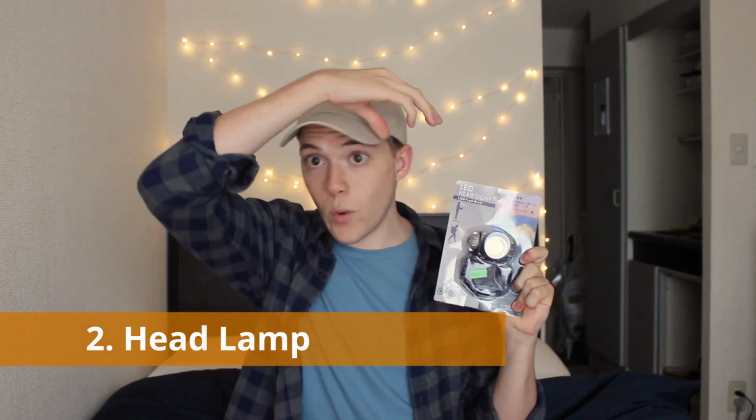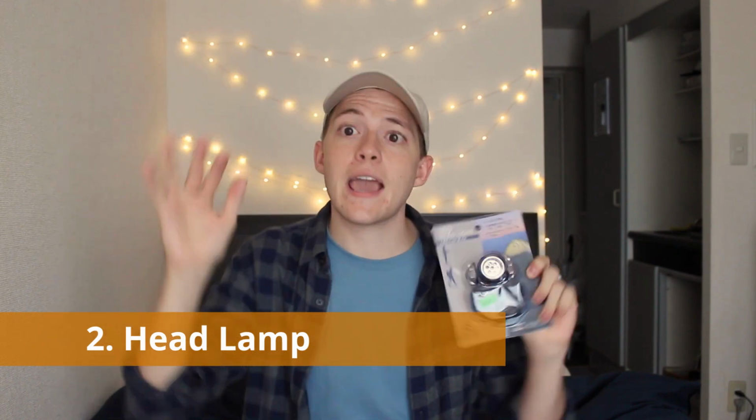In cases of big earthquakes or typhoons, your electricity might get cut, so you might need something to light up the place and also something that you can use to charge your various electronics. The first thing that I have is a headlamp so that I can wear it on my head should anything happen, and I can use both of my hands at the same time.